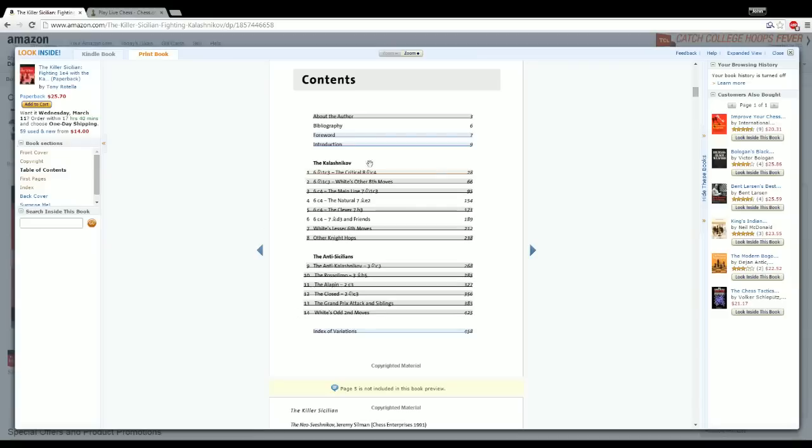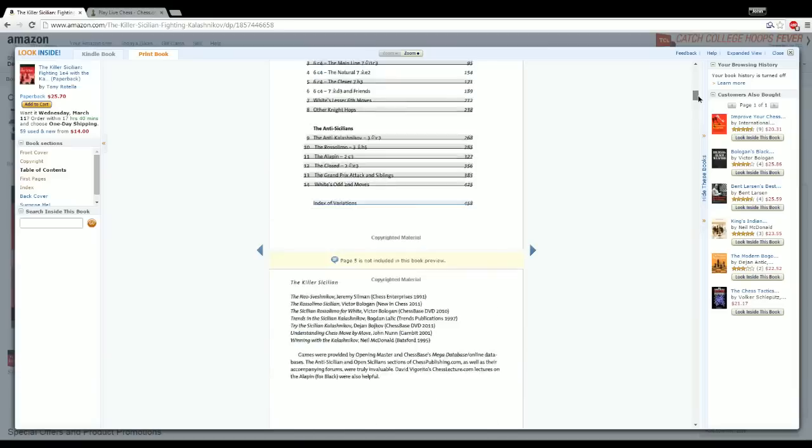So this is a real comprehensive book, which is what stood out to me, first of all, and it's pretty clear that the author went the extra mile in writing this. Anytime you have a book that's basically like a one-stop job to learn an entire opening, I think that's a huge advantage. So table of contents there.